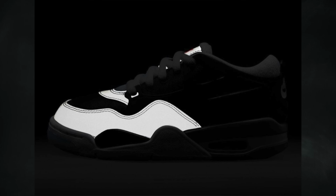Now, some people are saying this is a grade school exclusive. I'm not buying that. I think official images of adult sizes will soon pop up. But as you can see, this pair features black throughout.